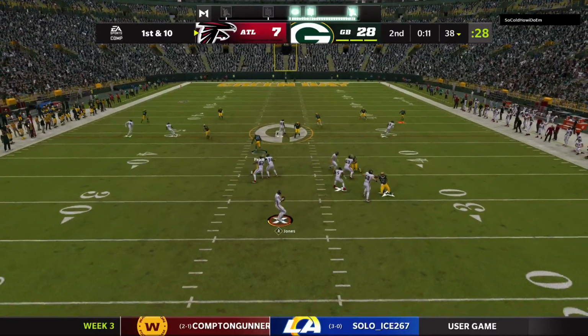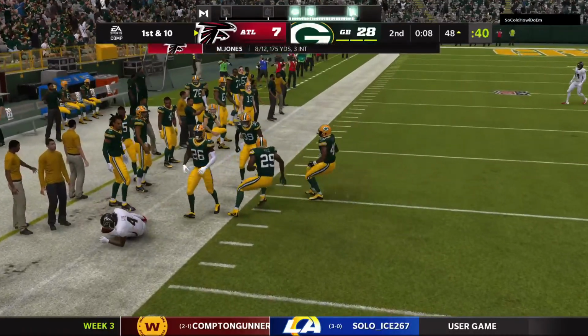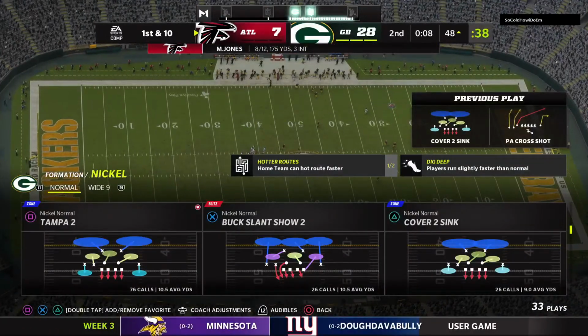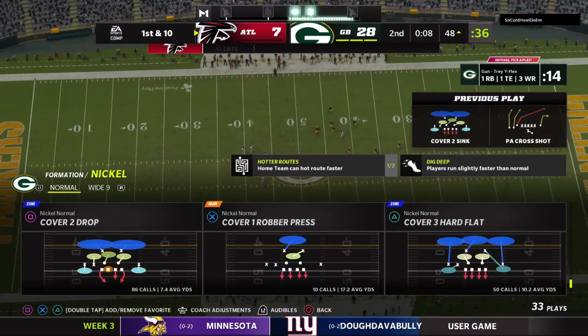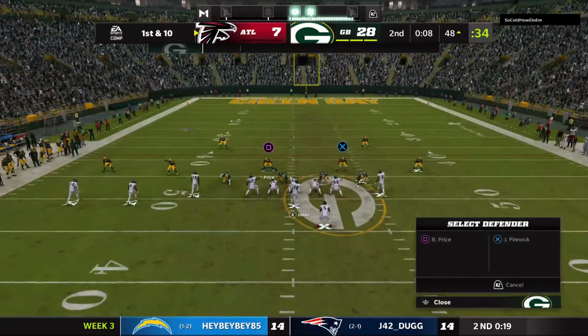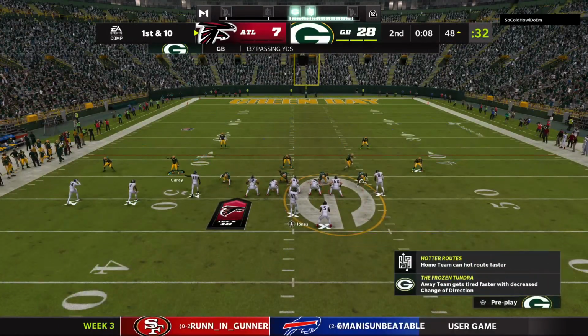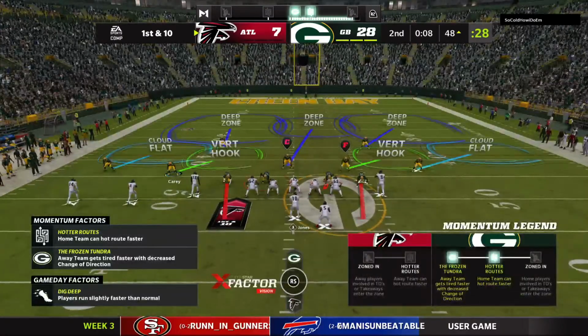Looking to throw. Jones. This is caught by Tate. And he'll take this to the other side of midfield before going out of bounds. Now that's the kind of big play you'd like to see. This first half, it hasn't gone their way, and they could use a shot in the arm, something to perk them up a bit. And they get one here in the passing game.